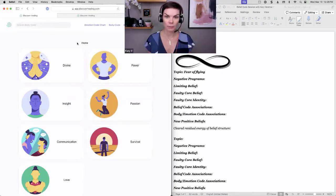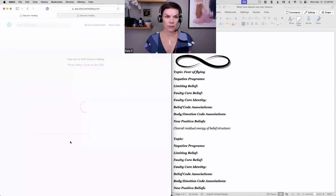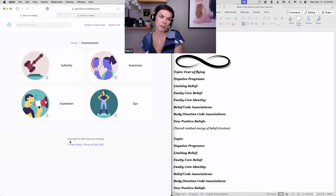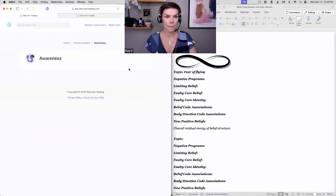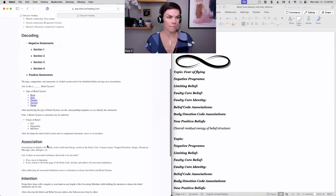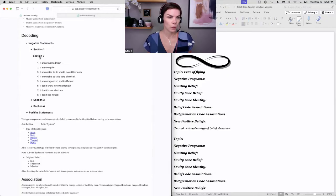We'll start though with the limiting belief, or sorry, two limiting beliefs. We'll start with the negative programs. The first one is in divine insight communication. This is related to the fear of flying, authority, expression, awareness. Section 2. I'm unable to take care of myself. That's the first negative program.